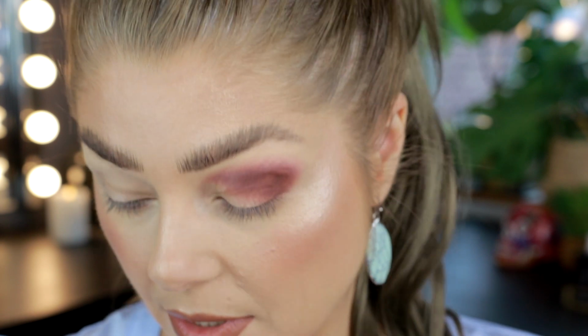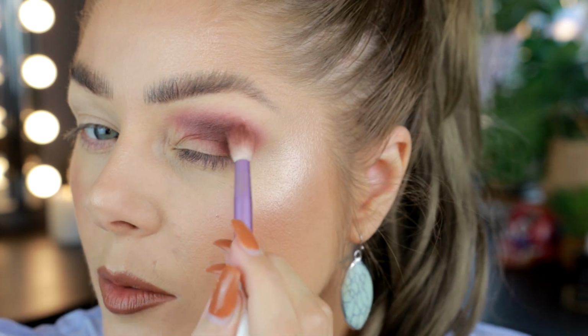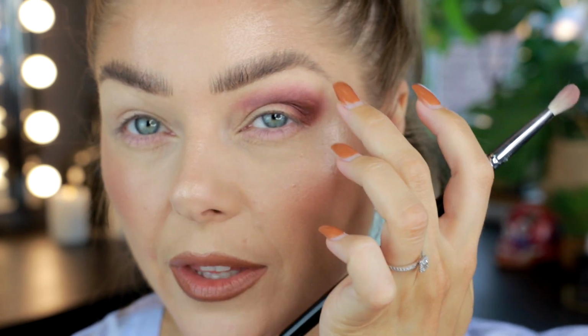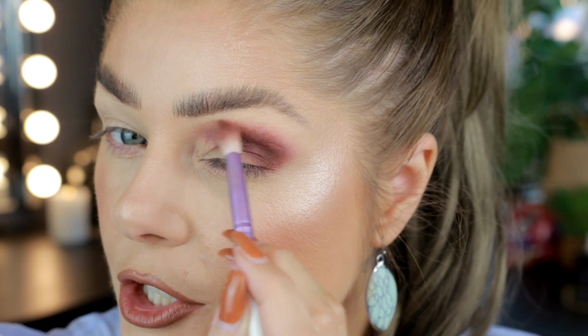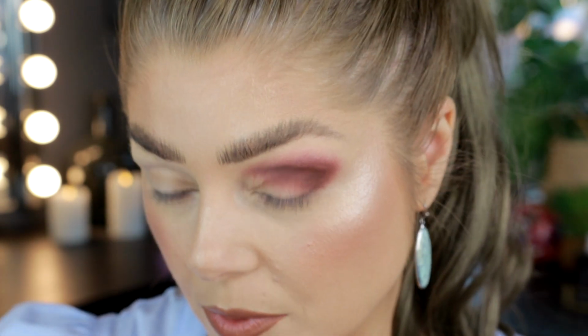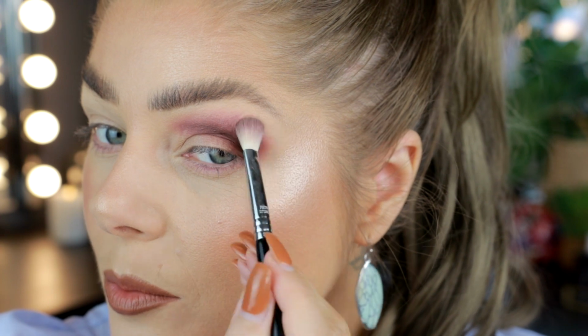I think I'm gonna keep it a little bit higher, so I'm adding a little bit more of that brown here, because I want my eye shape to follow the arch of my brows. That is just the shape that I prefer. And you're wearing brown eyeshadows. 2020 is really full of surprises.